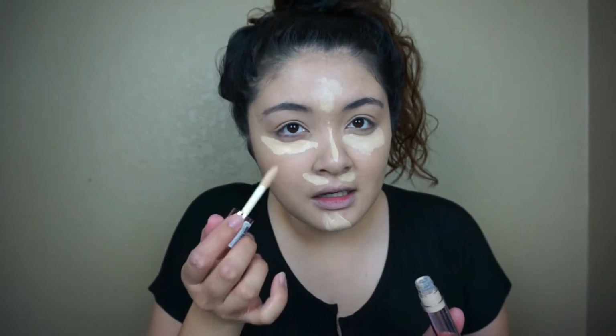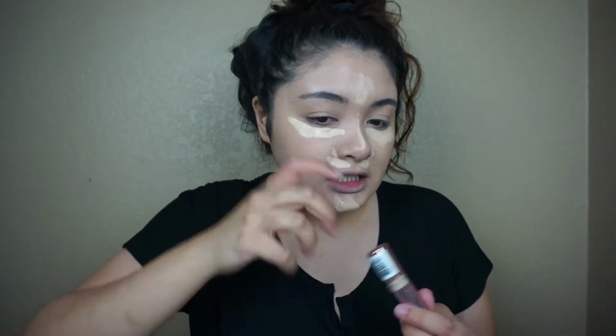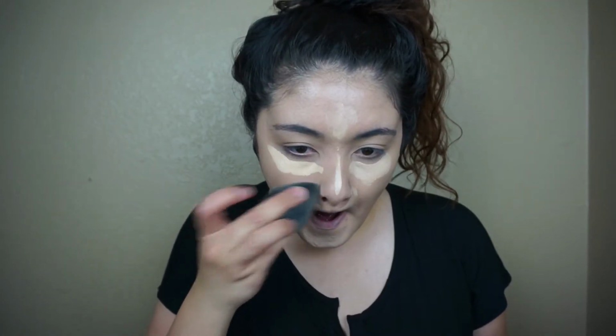Don't you guys hate when your foundation creases right between your nose and your face, in that crease right there? Happens to me all the time. I think it's because I'm really dry. I think I like this concealer.